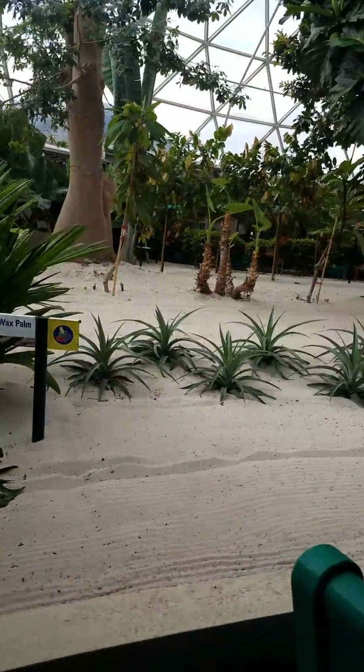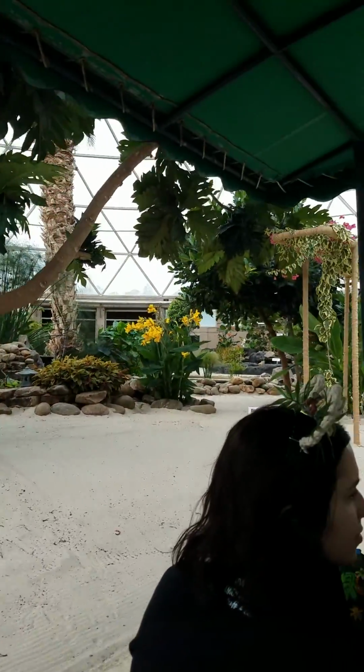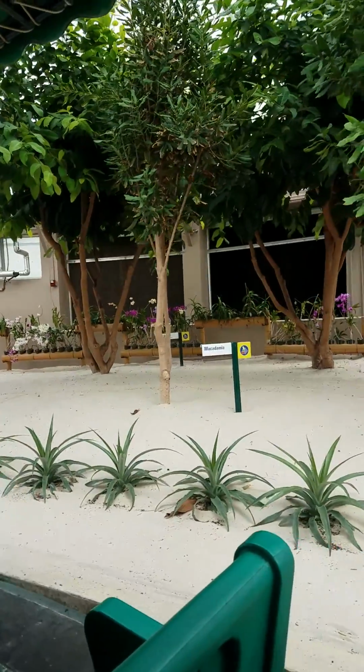Welcome to our living laboratories, where scientists from Epcot and the U.S. Department of Agriculture are exploring innovative ways to produce bountiful harvests now and into the future.